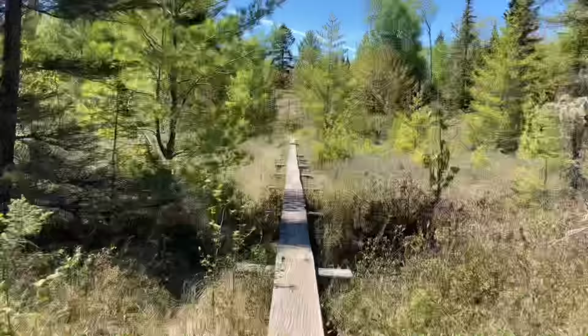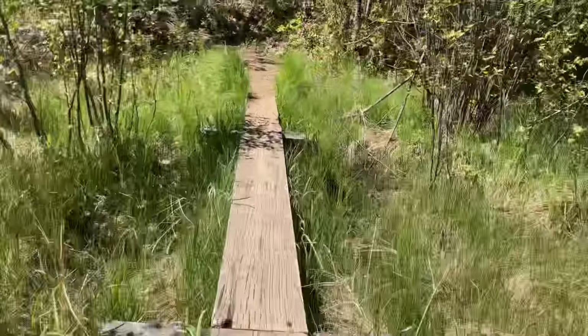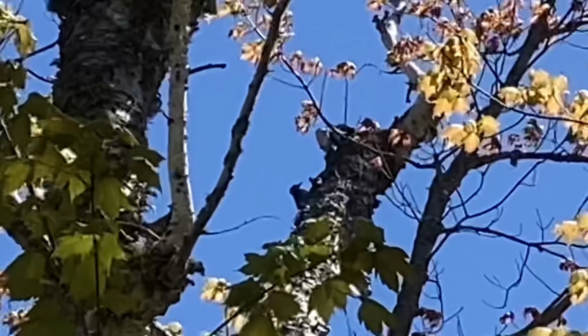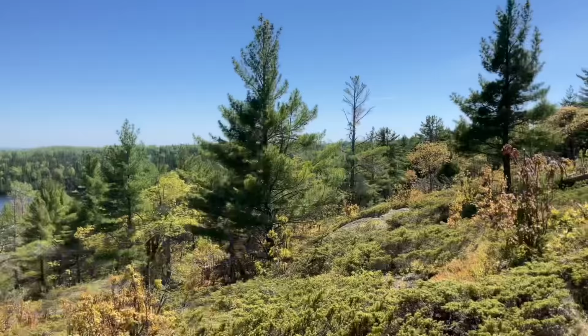These boardwalks allow us to move gracefully and quietly as we make our way through the forest, enjoying the wildlife along the way, like this pileated woodpecker, one of North America's biggest forest birds. Lots of elevation on this hike, which made for a great workout and some pretty decent views.